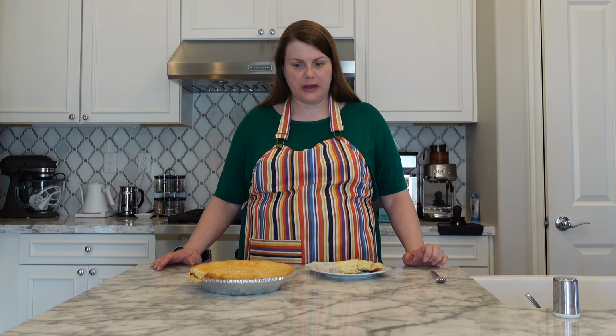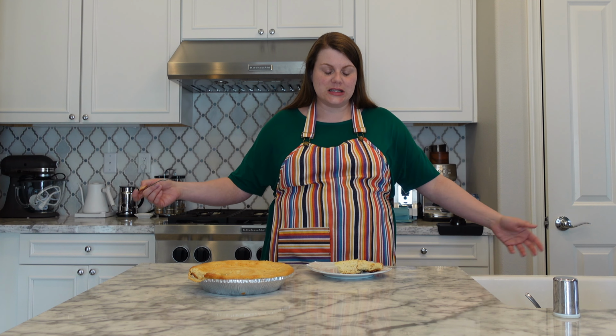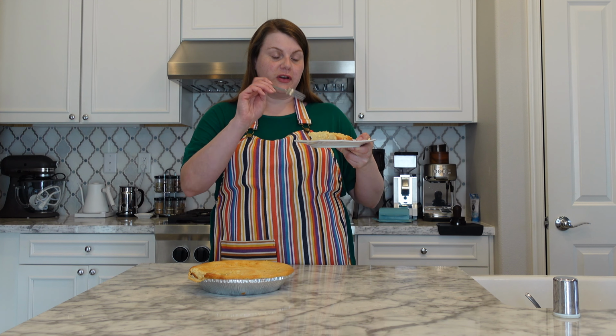It did crack on the top. I don't care about that. Some people are bothered by that. I'm very curious about the taste. Some of the best parts of cheesecake, like it's the cheese, right? The cream cheese. I think I've waited long enough. I'm gonna give it a try.